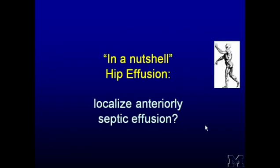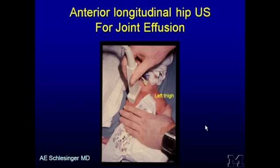So basically, we're going to be talking about hip effusion. In contrast to the DDH, instead of coming from the side, we localize it anteriorly, and then whether or not we can tell if it's septic or not. And actually, we're going to see that our ability to tell based on imaging alone is rather limited. So now we're scanning from the front.